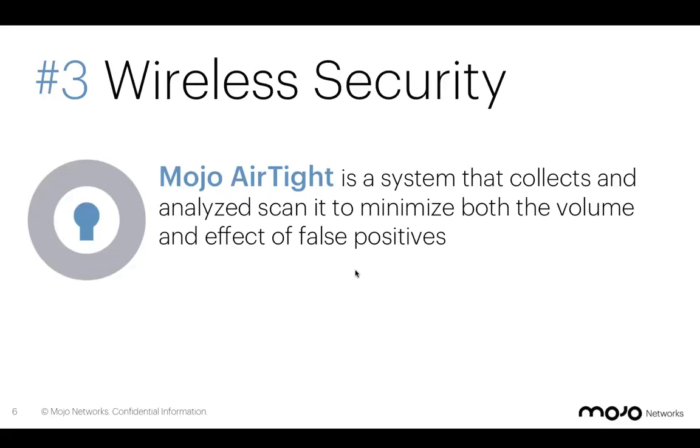The only solution that they could think of was to empower teachers to confiscate phones if they're being used, to keep an eye out and to try to see if students were doing it. As you can imagine, not a very effective security policy. So with Mojo Airtight, a system that collects and analyzes scan data automatically, minimizing the volume and the effect of false positives, with that information, we could actually implement a real security program that automatically kept students off of those soft APs.